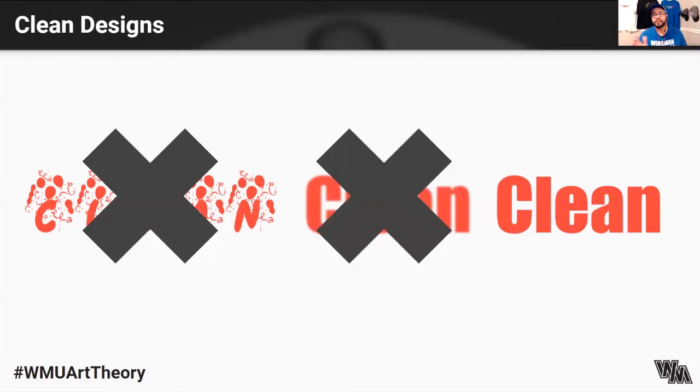A clean design is this example on the right-hand side, the same text that we used as the bold text, but this is just to show you that the quality of this is high and there's no extra crazy balloons and streamers going around in this font. It's just straight to the point. You can read this from any distance or angle and people aren't going to be confused by it.